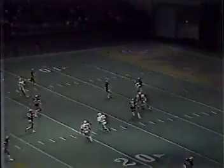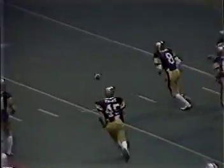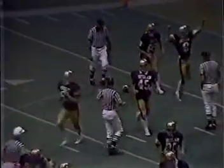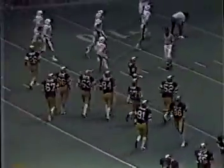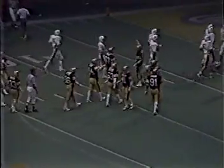A high punt. The Tigers signaling for a fair catch, and it takes a Crusader bounce. And it will be down at the 7-yard line. And when things go right, they really go right. 5:42 left in the ball game. The Tigers obviously have to put something together in a hurry after a 30-yard punt.